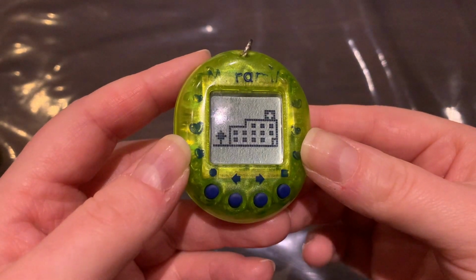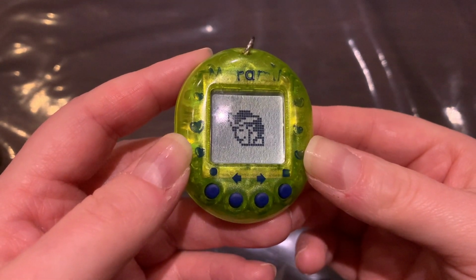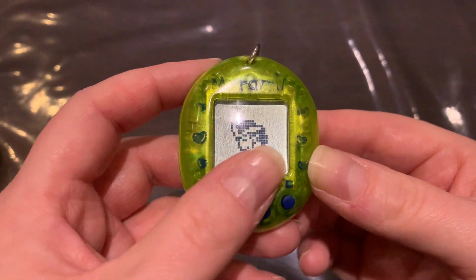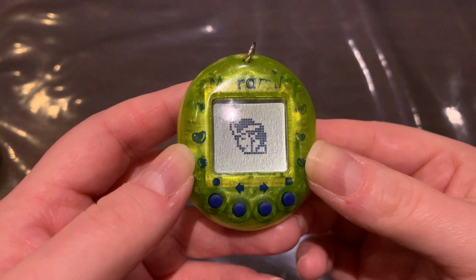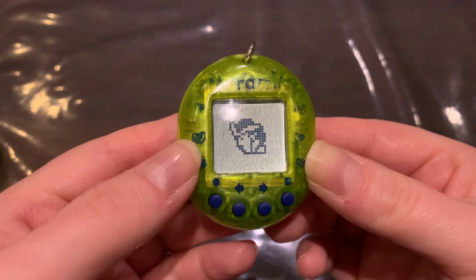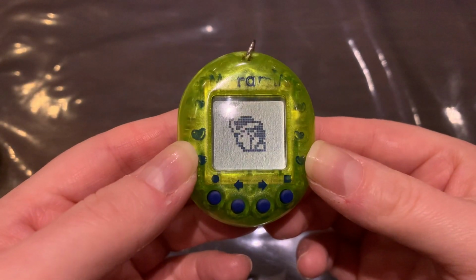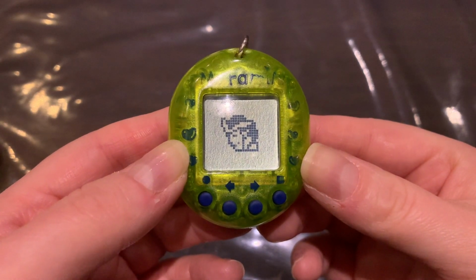He's going to the doctor, or she, rather. And there are two different doctors that you can get. There's this one, and there's another one that faces front, and he has more of a round face, and I think glasses. But yeah, the baby is coming.